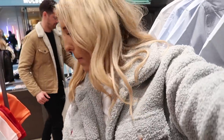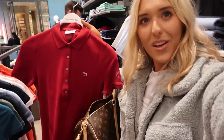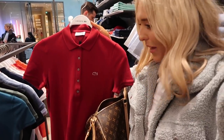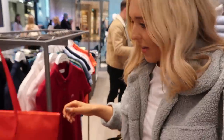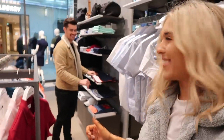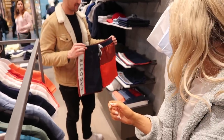They've got all of these polo. I also absolutely love these polo dresses. You know, on the beach, or if you're playing tennis, maybe I'll go on a tennis retreat. Colours are so nice in here. I'm checking out the swim shorts. You want the swim shorts? They're really nice.